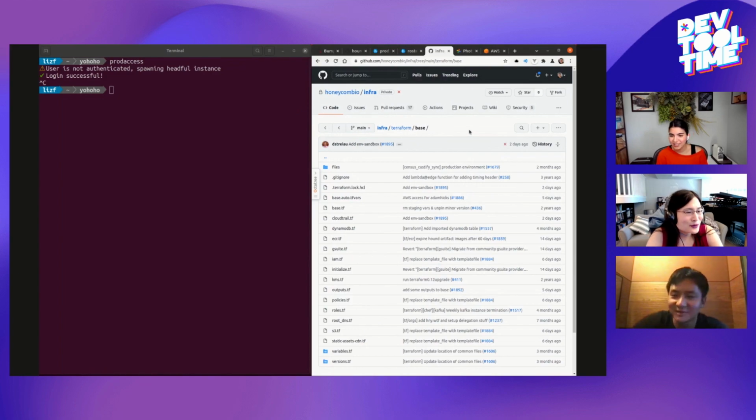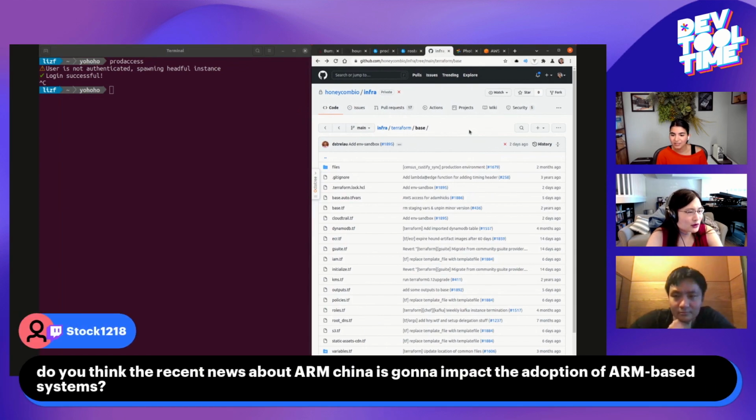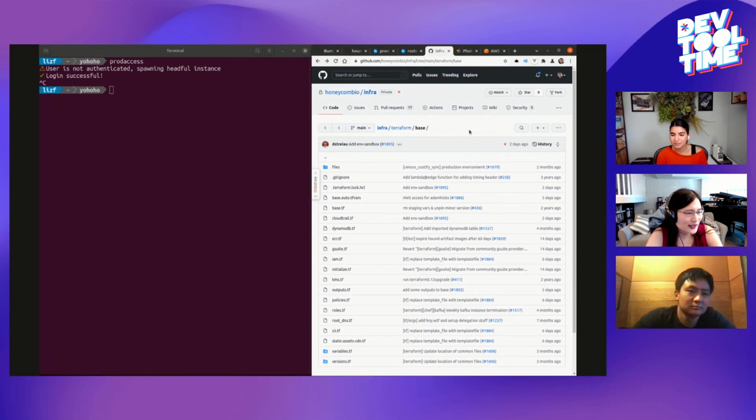Let's see, ARM China. I'm not actually familiar with that. The thing that I am aware of is Loongson. Loongson is a Chinese manufacturer that is working on a MIPS-like architecture that is going to compete with ARM and x86. In particular, they're touting that, because it's developed and designed in China, it complies with China's national security requirements in a way that x86 and ARM doesn't.